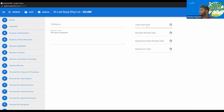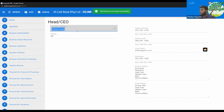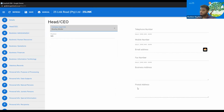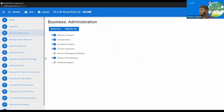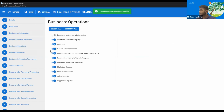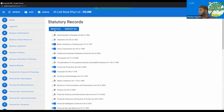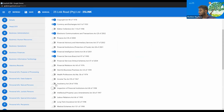So quite easily, you can track when the letter was sent, when it was signed, and when it was submitted to the information regulator as well. And the nice thing about this is it's linked to your CRM. So you can say, well, okay, Bradley is my head of business, and then it will pull through all his details as well. You can also select and deselect the relevant things which are applicable to your client or your entity if you're in the corporate structure. And you'll see it automatically saves as well. So no need to click save anymore. Long gone are those days.